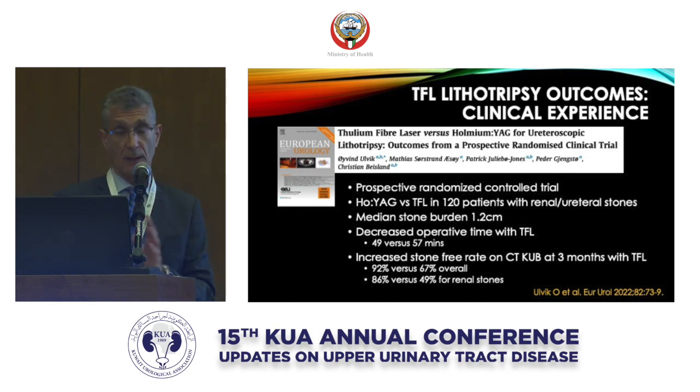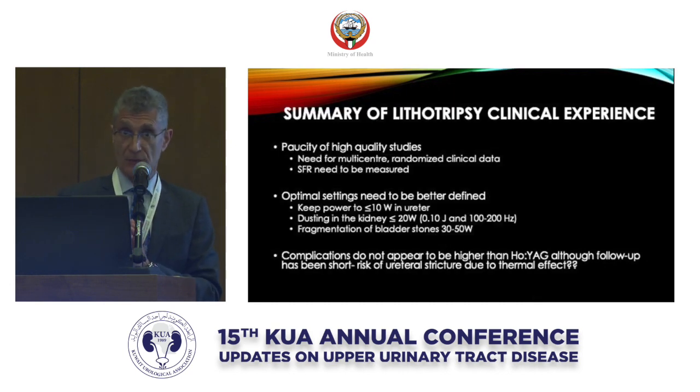My general guidance when using this laser is to keep the power low when you're working the ureter in particular, primarily because of that concern about maybe thermal effects. So I keep my power less than 10 watts in the ureter. In the kidney, usually less than 20. Need a little more space to work in, so perhaps less concern there. For bladder stones, not so much of a concern, so generally less than 50 watts. Often dealing with much larger stones, and so that works really well.